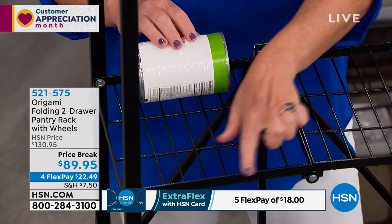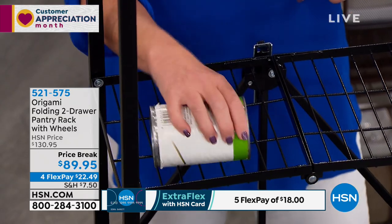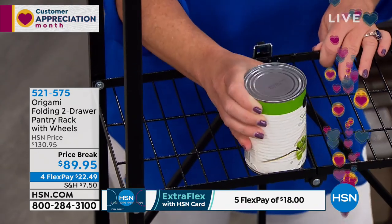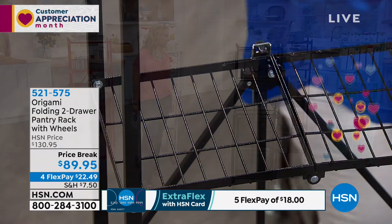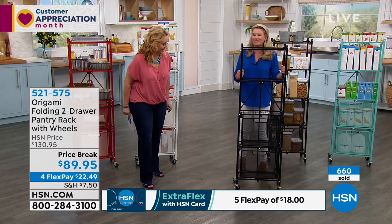is they've got little lips on each one of these shelves, so it'll catch the cans from rolling off and kind of hold everything right in place, like that. I think it's a nice little feature there. If you live in California with a little shaking, quaking sometimes, this is good for that. Yeah, great for this.